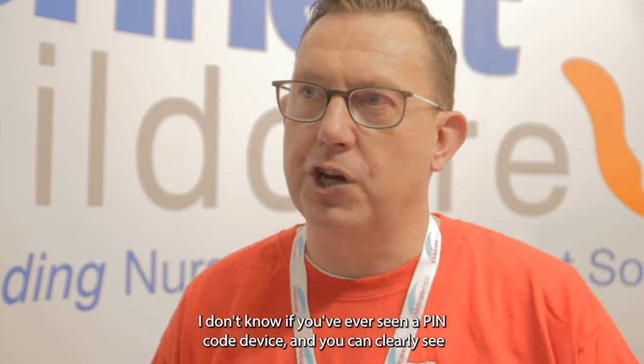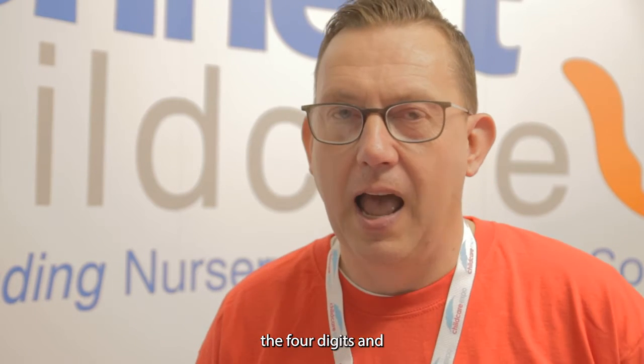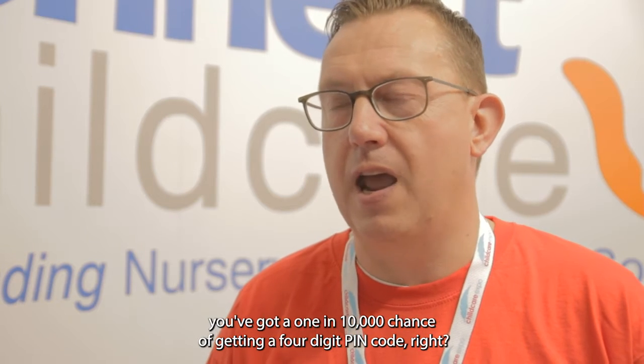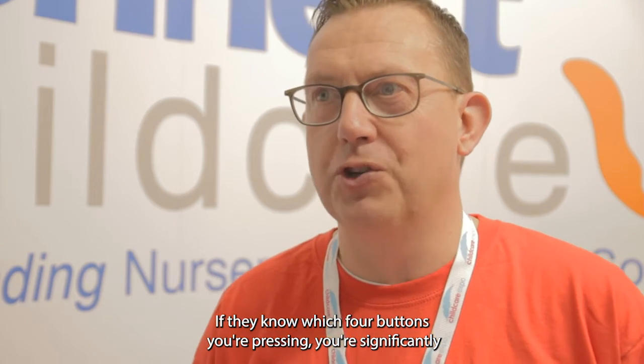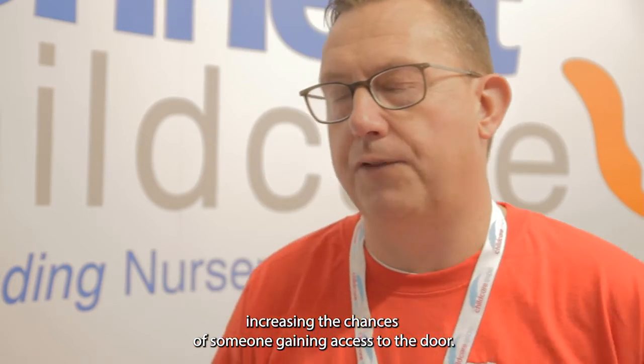I don't know if you've ever seen a PIN code device and you can clearly see the 4 digits. You've got a 1 in 10,000 chance of getting a 4-digit PIN code right. If they know which 4 buttons you're pressing, you're significantly increasing the chances of someone gaining access to the door.